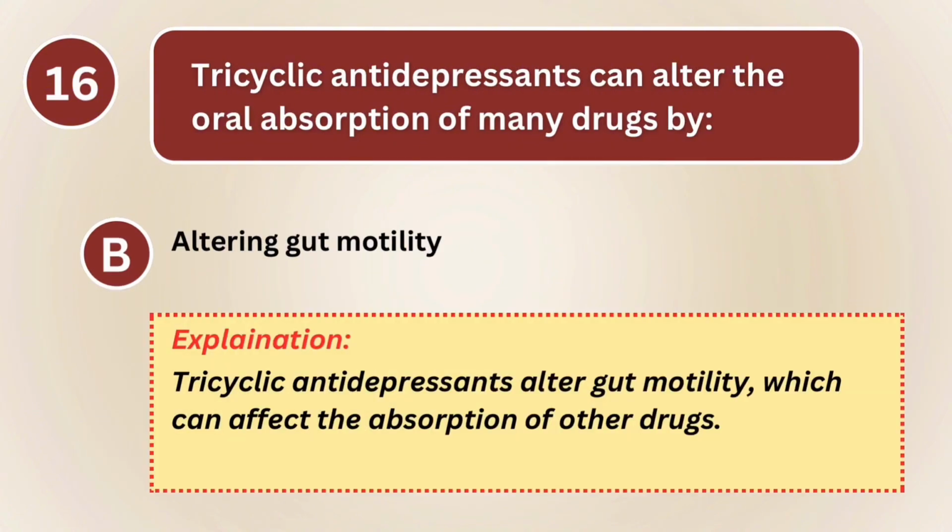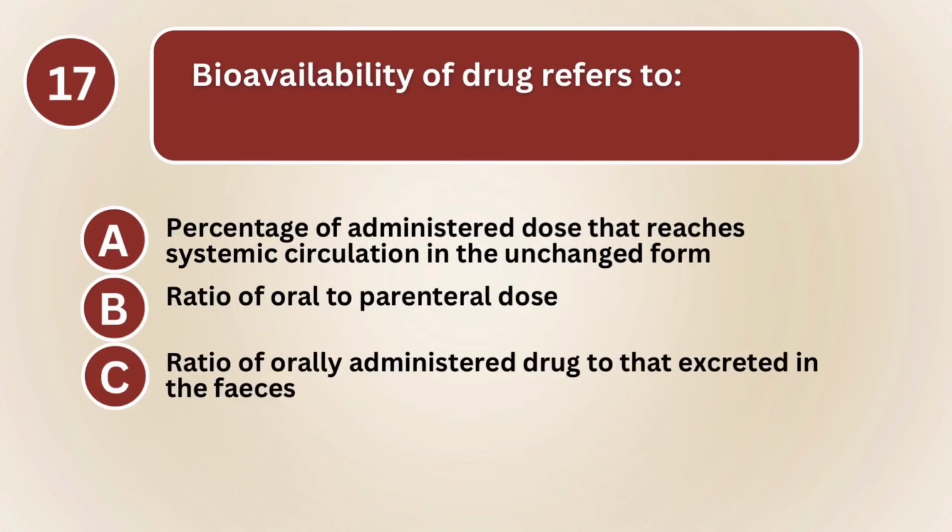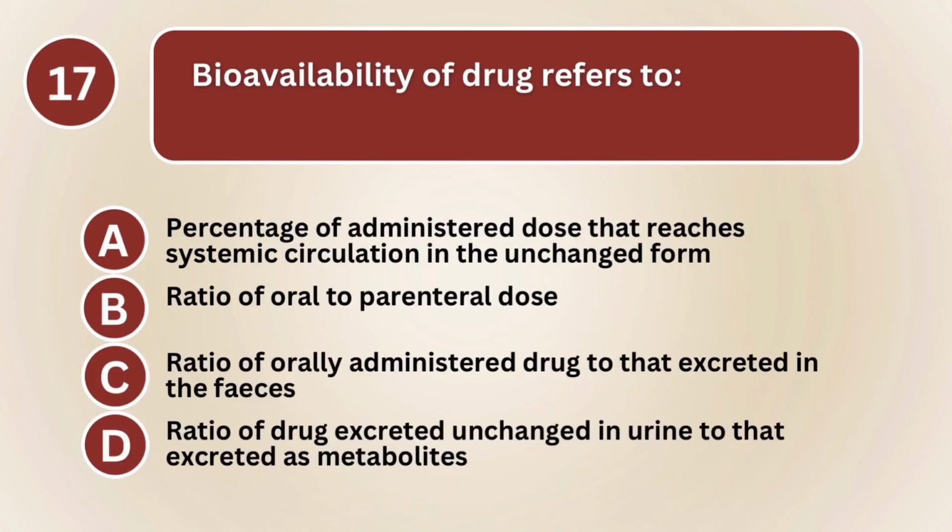Correct answer is B. Complexing with the other drug in the intestinal lumen. Bioavailability of drug refers to: A. Percentage of administered dose that reaches systemic circulation in the unchanged form. B. Ratio of oral to parenteral dose. C. Ratio of orally administered drug to that excreted in the feces. D. Ratio of drug excreted unchanged in urine to that excreted as metabolites.